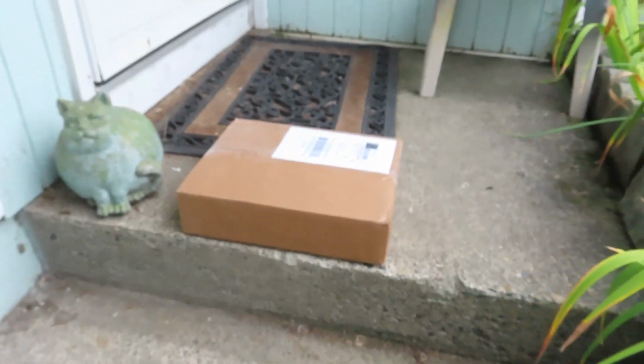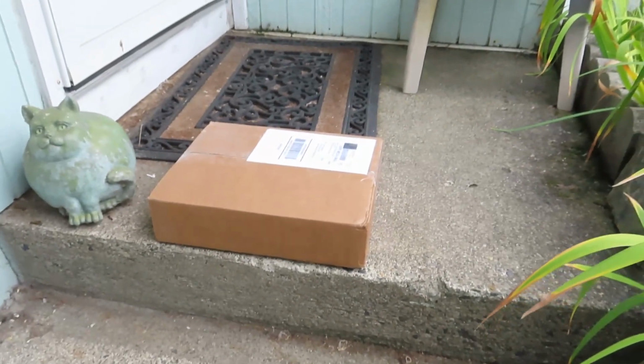Oh, it's here. At least the internet says it's here. Oh, it's here. Got a package on my front step. Right there. Drop the camera. Not going to get too close so it doesn't show the address. Got me a knife. We're going to do it right here on the front step.